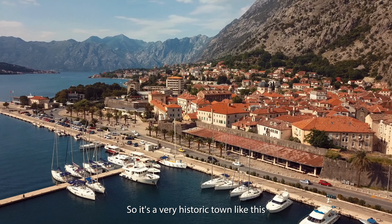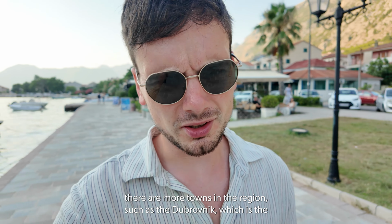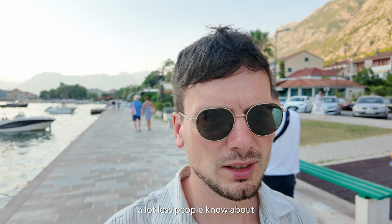So it's a very historic town, and like this there are more towns in the region, such as Dubrovnik, which is the most famous one, and a lot less people know about a similar town, Kotor, the Montenegro version of Dubrovnik, let's say.